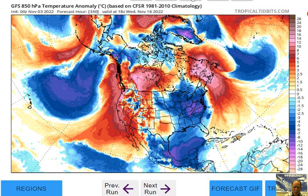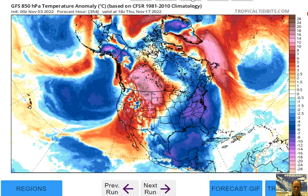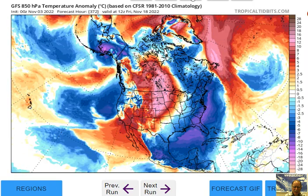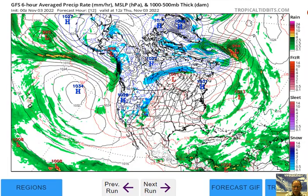Once the cold air starts to have the ability to move into the central U.S., it certainly can stick around for a while, and this is what the GFS model run is showing all the way out to the latter part of the third week of November. Well, let's take a look at the surface forecast maps from last night's 0Z run of the GFS.